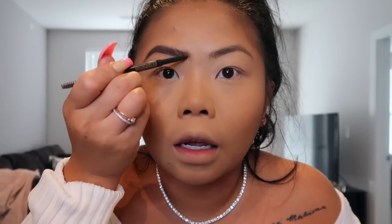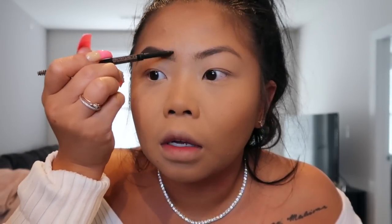And then I'm going to brush this up. If you guys see me looking over here, it's because I have another mirror right here. And I'm going to brush this through. And then for the front of the brow, I'll lightly just brush this up to make it look like I have little hairs in the front. Yes, so the tip with eyebrows is just do longer strokes than short strokes. And I'm gonna do the other brow off camera.